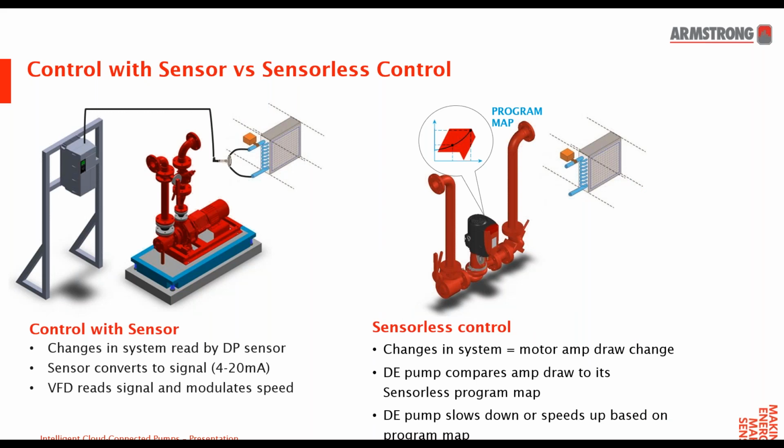So how exactly does sensorless control work? We've got a slide here showing control with a sensor versus sensorless control. So in a sensored control system, you have your cooling coil or heating coil with a control valve on the end there, and that's connected to a DP sensor. As that control valve starts to open and close based on the demand in the system, the changes in the system are read by that DP sensor, and then that provides a signal to the VFD as a 4 to 20 milliamp. The VFD will read that signal and it will modulate its speed according to what it reads from the DP.